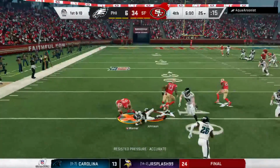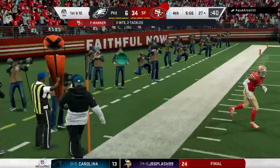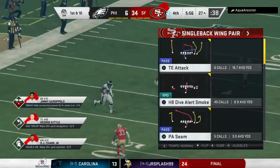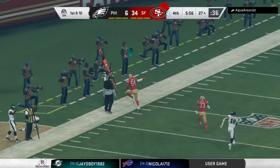And my goodness, another interception. Picked off at the 39. Johnson was the intended receiver. And that gives him now 3 interceptions in the game. Well, someone's locked into what they're trying to get done in the passing game. When was the last time we had someone get 3 in a contest?